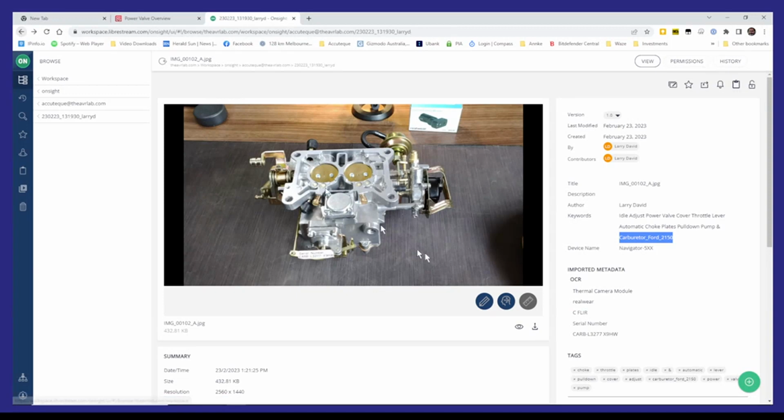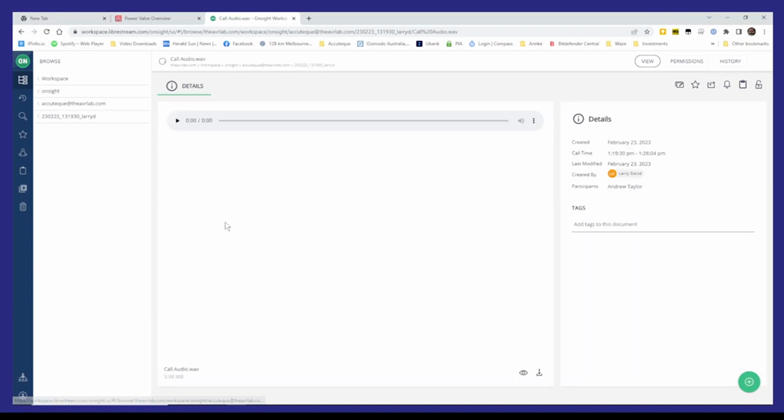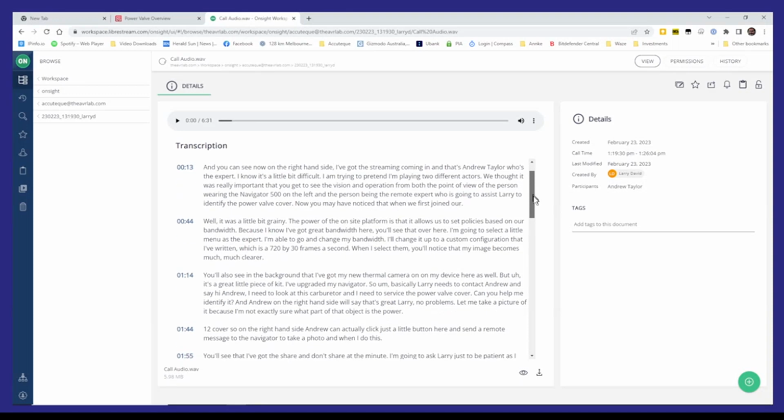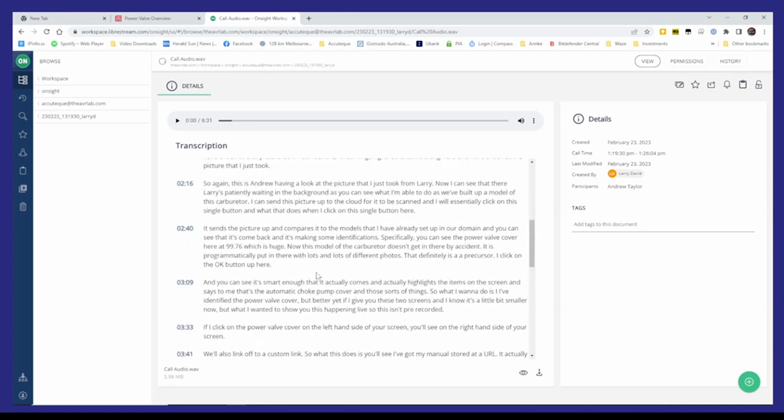If I go back one screen, we won't dive too much into it. In the back, we also recorded this. We have a policy set up that we want to record our calls as well. And you'll see here a fantastic ability: I've got both the audio and the transcription. So in that short 6-minute, 31-second call, I've got the audio, but it's also transcribed into text. The reason this is important is because I may have mentioned words such as the equipment. All of this text is now searchable.